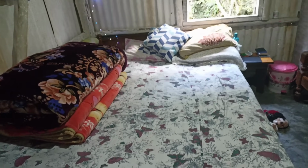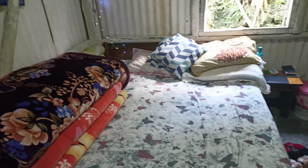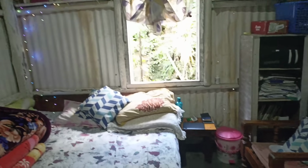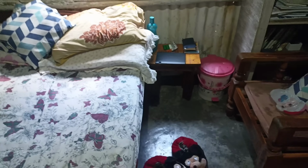So first I'll start with my bedroom, and it's just simple. I just have a bed and a simple cabinet to put my clothes, and I used to share with my sister. So guys, this is how my bedroom looks like. I used to sleep here with my sister. Nothing special, guys. It's just simple. I don't have anything to show.